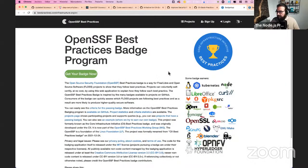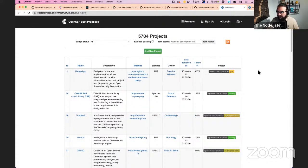Yeah, let me share my screen and I can show you how this works. So basically, this is a different OpenSSF project. Normally what you get at the end is a list of projects that they have submitted. So you have some kind of scoring, which can go from passing to silver, gold, and so on. So you have different levels.